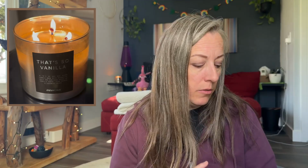I still don't get a strong hint of that pepper, the pink pepper in there, but I can get kind of a vibe that there's just a little bit of sharpness to it. It barely comes through, but it's just enough to kind of be like, what's that? On warm. On cold, I didn't get it at all. So definitely going to be rebuying That's So Vanilla.